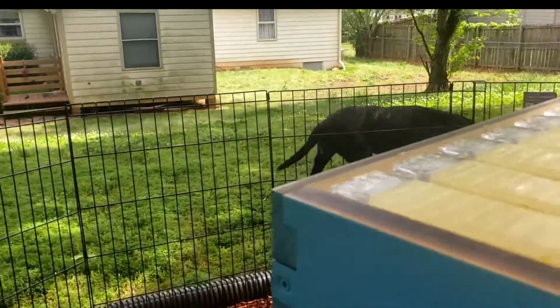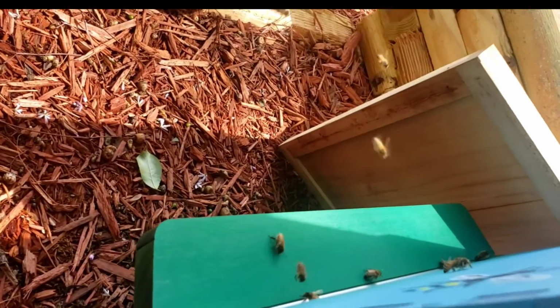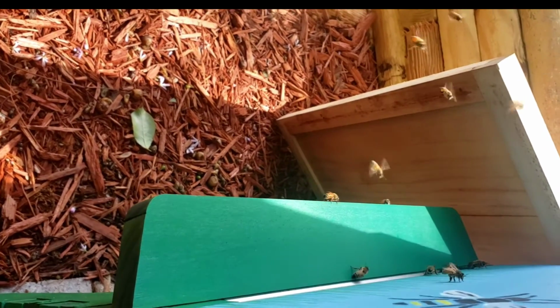There's Sammy over there. You can kind of see some of them coming in. Let's see what the entrance board looks like. Entrance board looks pretty good.